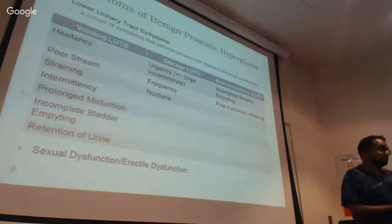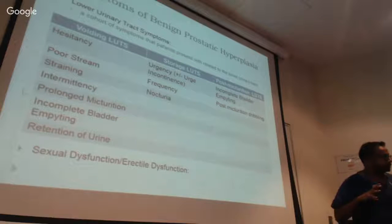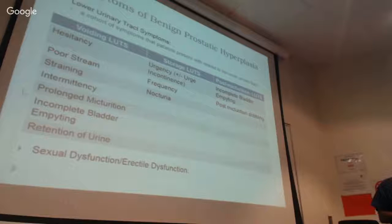Then the stream starts, and the stream is pretty poor. You know, back when I was 20, I used to put out fires. Now I can't do anything, right? So there's a poor stream. Then they find that they have to strain, use their abdominal muscles in order to void. So that's straining. Does anyone know what intermittency is? Absolutely. So you're basically kind of going, you just squeeze those last bits out, and that's intermittency.